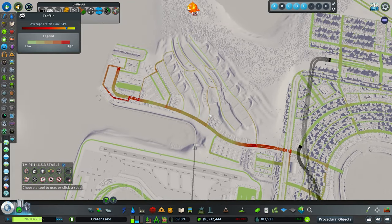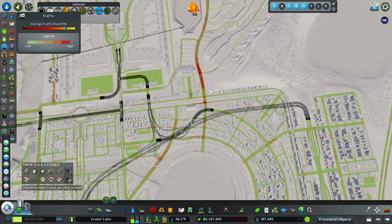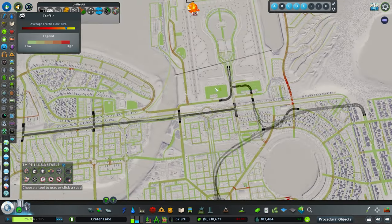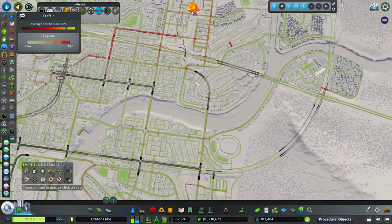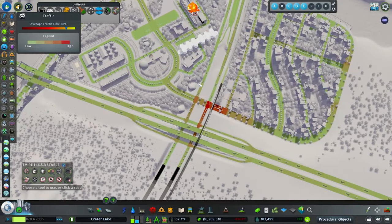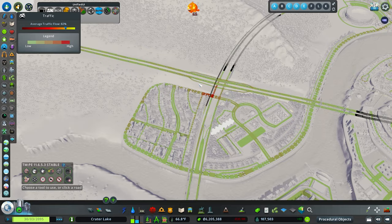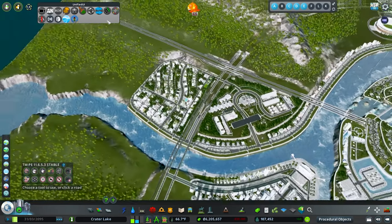So even like this right here, this being the only avenue to a pretty large little cargo hub, it's telling us that there's a problem. Maybe we should add in another outlet somewhere or something like that. And so it's a great feature, one that will definitely help you out with any traffic management issues. And so I definitely recommend it if you want to better optimize your cities. I've learned a ton with it.